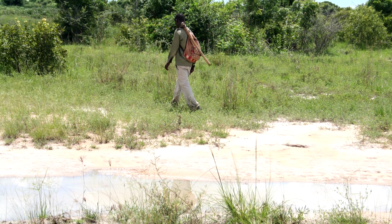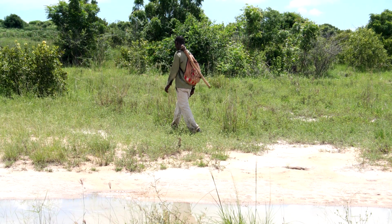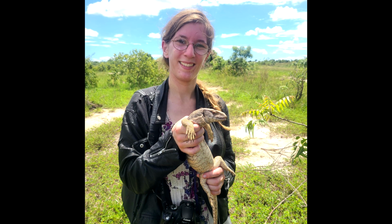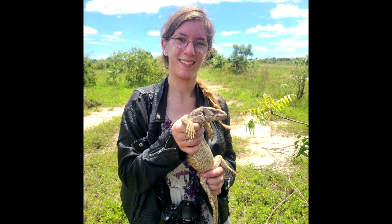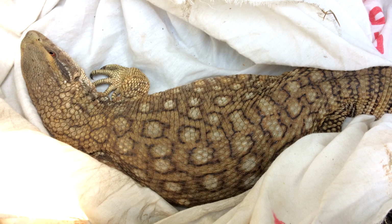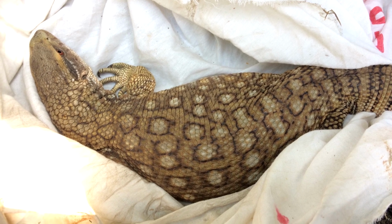And now for the Savannah monitors. We caught 2 gravid females. They were both very heavy for their length, and their bellies were bulging. Both were infested with ticks.